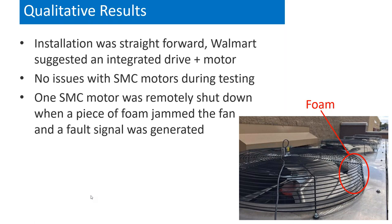But in general, there were no issues with the SMC motor, and the picture in the bottom right illustrates an example of a situation that happened in the field. If you can see there, there's a piece of foam that jammed the fan and stopped it from running. SMC, with their cloud capabilities, were able to go in there and remotely shut this motor down to prevent further damage.